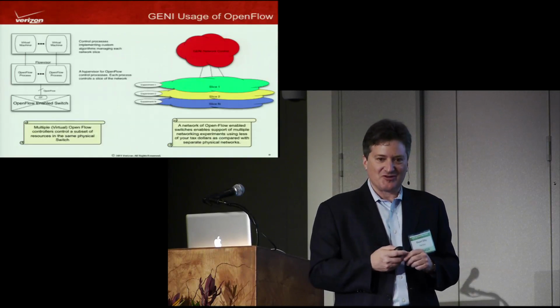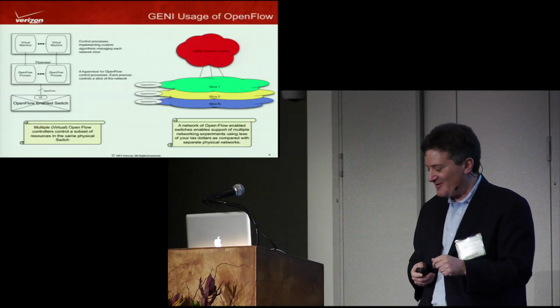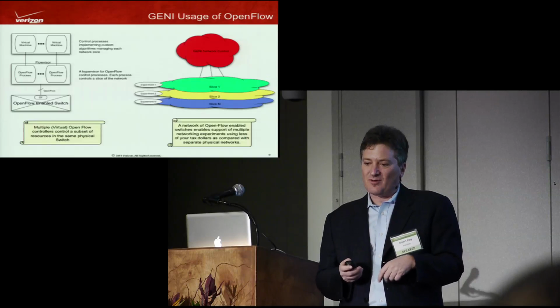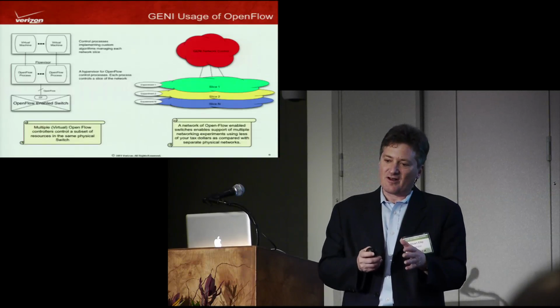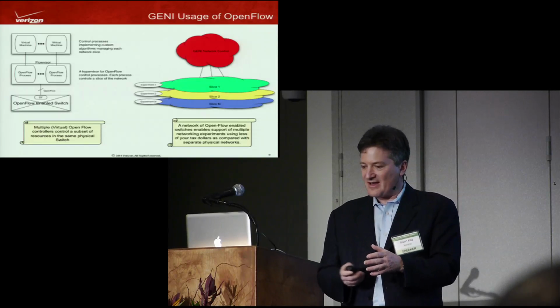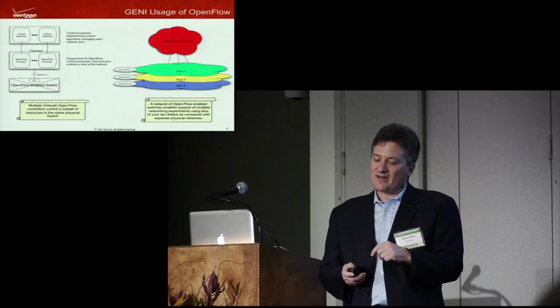I don't have to talk about Genie. I think there's people here certainly who are running some of the Genie program and can speak to it. But it is a good example of the idea of having virtual instances of OpenFlow so that you can actually create slices of network, as they're termed. Again, very important in certain models.